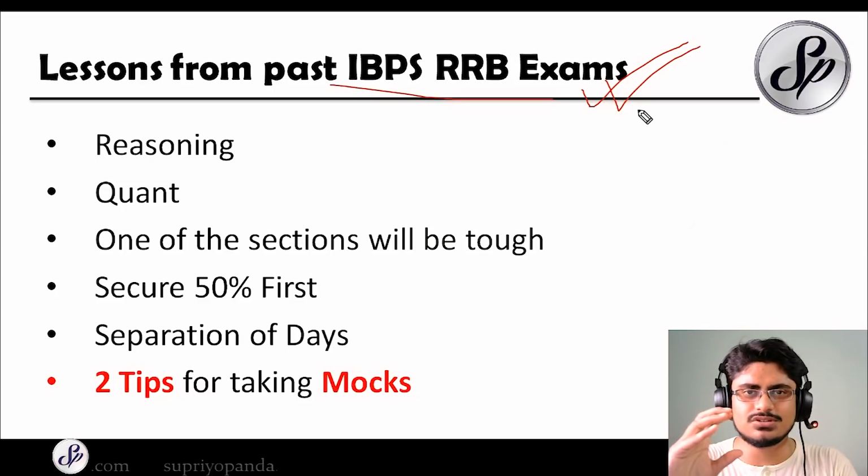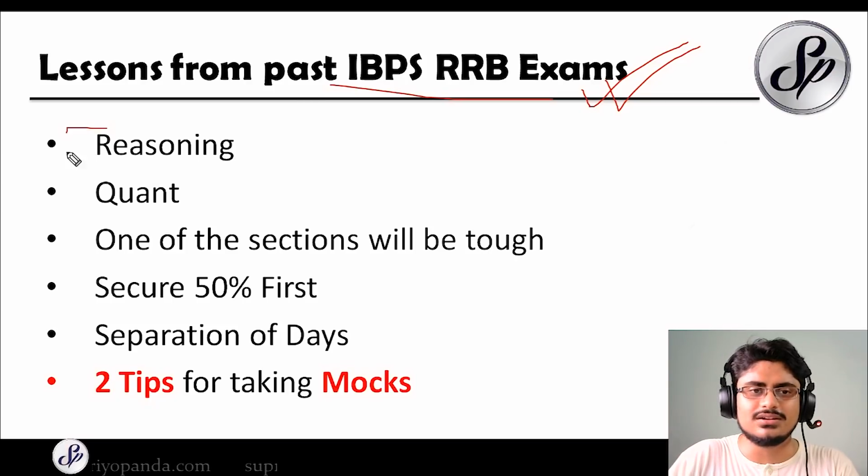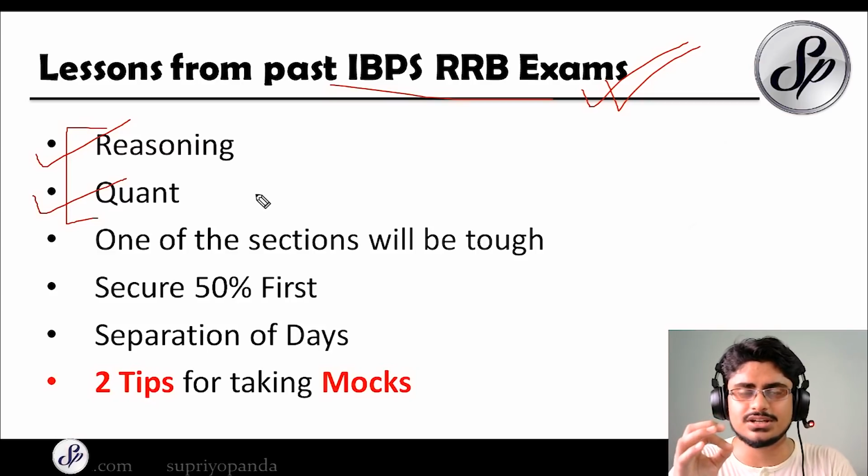If you analyze this examination very well, you will find out that it is testing you basically on your reasoning and your quant skills. These are the two most important subjects for an IBPS RRB examination.